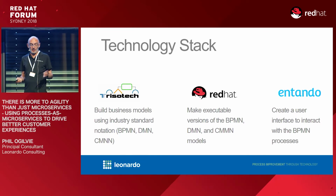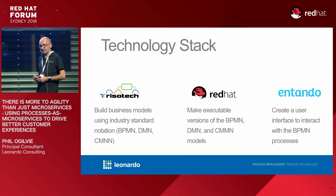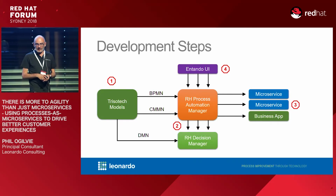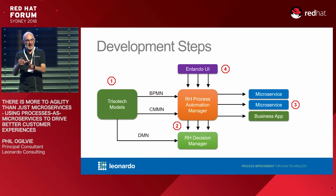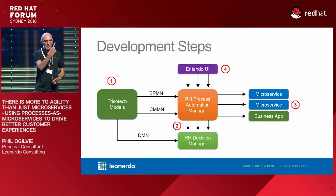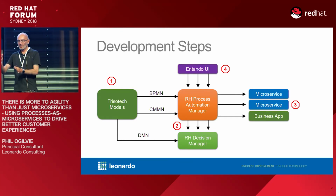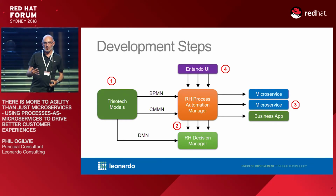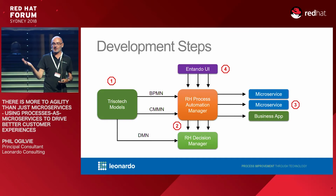So once we've developed our business models, we can then put them into the Red Hat Process Automation Manager or Decision Manager where they can be executed. Then we can create a UI using Nintendo. Now, I want to reiterate the point here that we're not building 20 process models and then implementing 20. It's implement one process model, implement a few rules, implement a few microservices, work with the developer to put it in the Red Hat stack, then go back and develop the next process and business rules. So we're very iterative, not just in an agile way of development, but very iterative in the CI/CD way of being able to deploy these things independently.